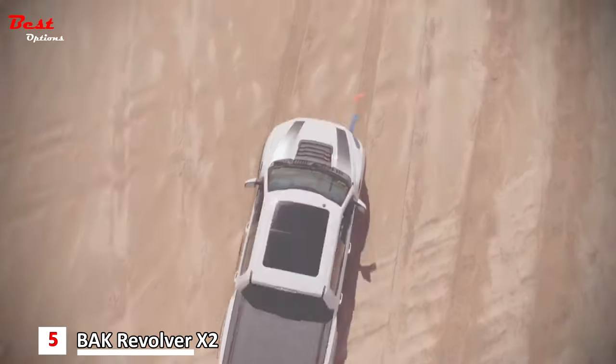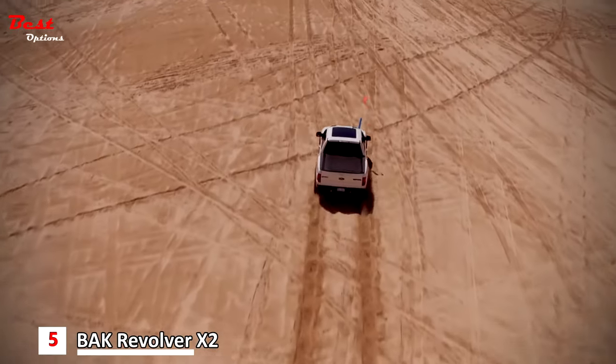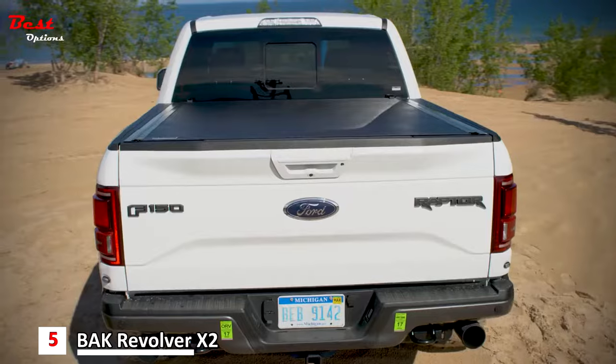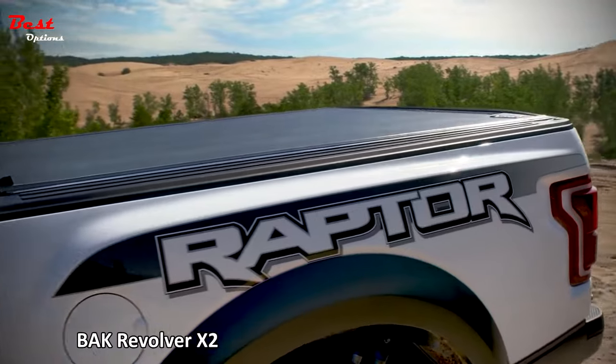Bock's rotational locking rails secure the cover along the full length of the truck bed, and offer unmatched security when combined with a locking tailgate. The Revolver X2 allows you to get the most out of your truck. Durable buckles secure the tightly rolled cover in the open position, for safe driving with rear-view visibility. Best of all, it's backed by Bock for 5 years.